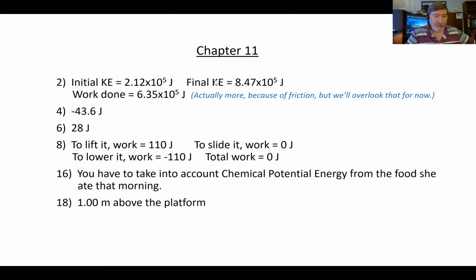Problem number 8. That's where we lift something and put it on the table and then slide it. Okay, yeah, we pick up a box, we put it on the table, we slide it along the table, and then we put it down. In other words, okay, and then we ignore friction. Now, ignoring friction turns out to be really important.